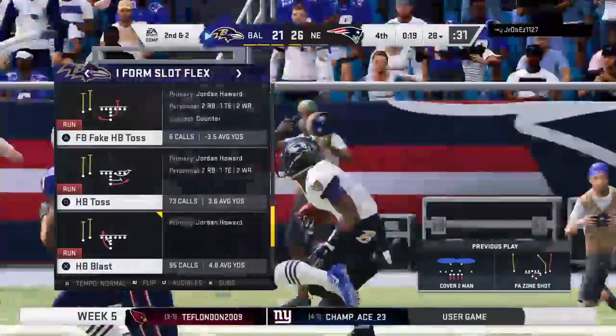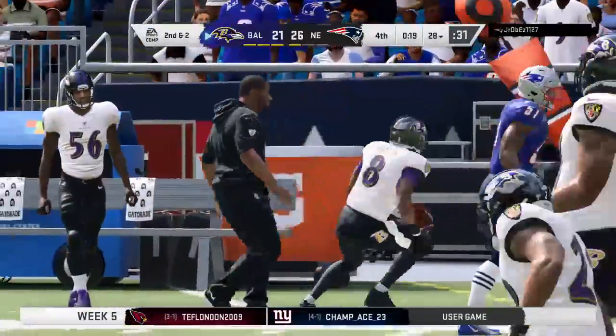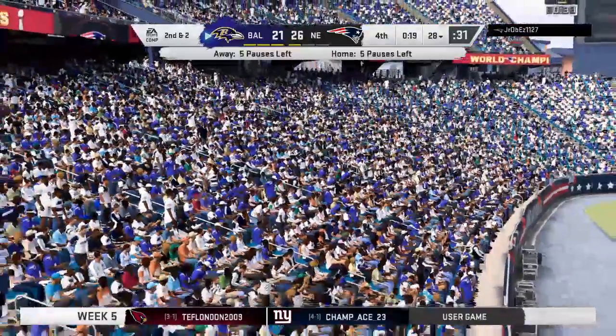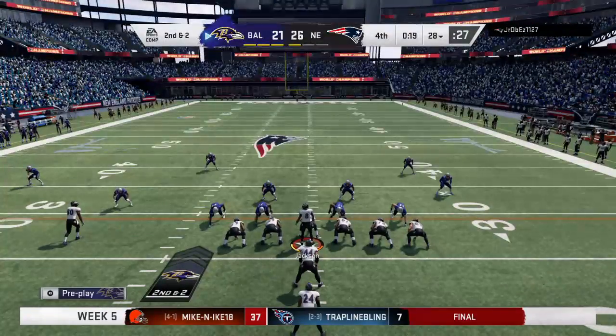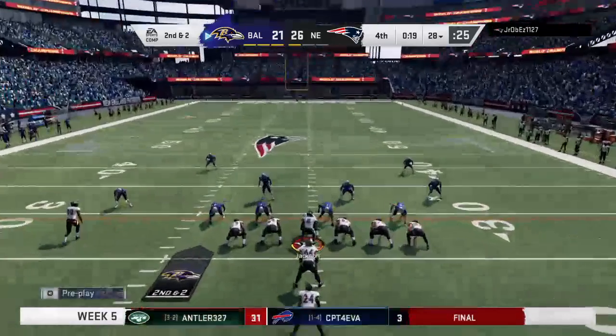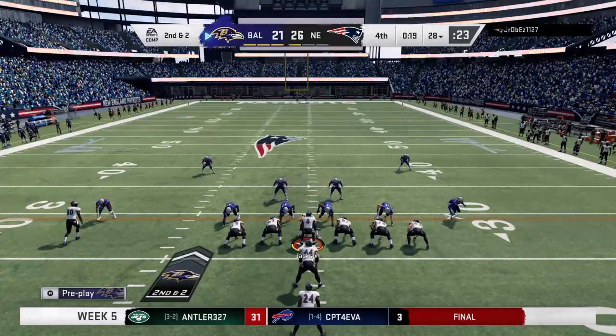Defensively, you can't just lay back and let them do whatever they want. So it is a cat and mouse deal here. How much pressure will the defense bring, and how much pressure can the offense handle? We're going to find out. Line of scrimmage, the 28 now as they come up on 2nd and a couple.